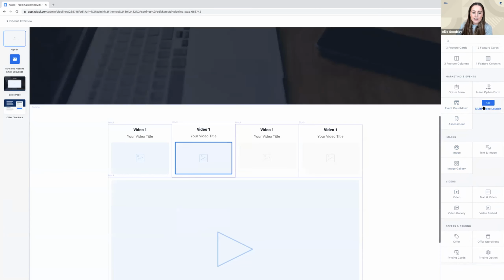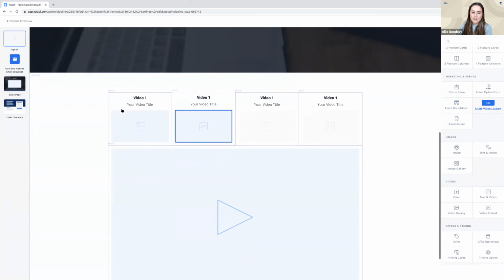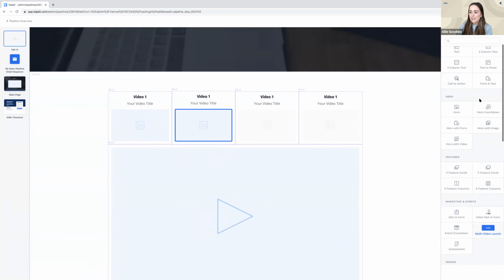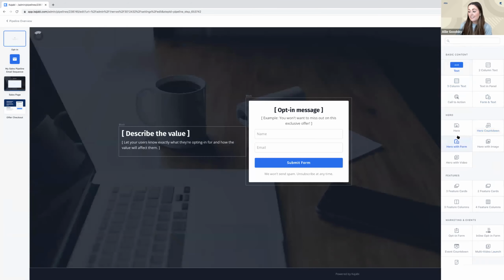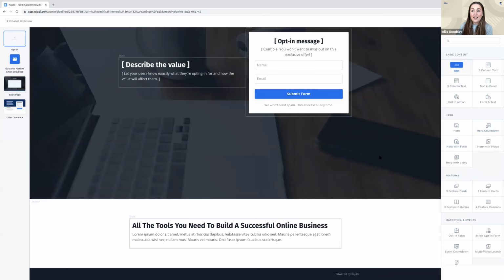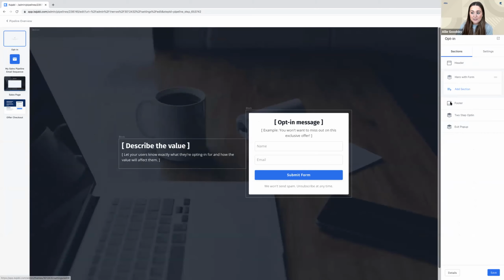You can add multi-videos. This is a really cool thing where you could have videos that unlock certain things. You can add a countdown. You can add text, like literally anything under the sun you can add to this page. For today's purposes, I'm just going to keep it very simple and not add anything.